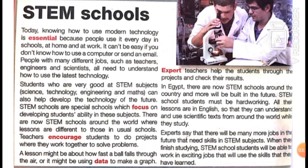A lesson might be about how fast a ball falls through the air, or it might be using data to make a graph. Expert teachers help the students through the projects and check the results. In Egypt, there are now STEM schools around the country, and more will be built in the future. STEM school students must be hardworking.